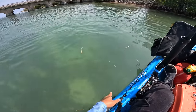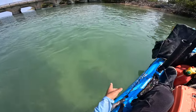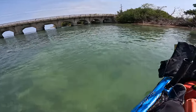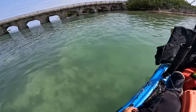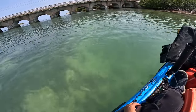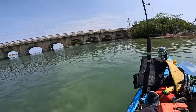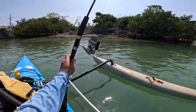And there they are right there. Look at all of them. Holy crap, look at all of them. Those are big ones. God, I'm stupid. Oh my gosh. There they are. I'm just a tourist. Disregard me.